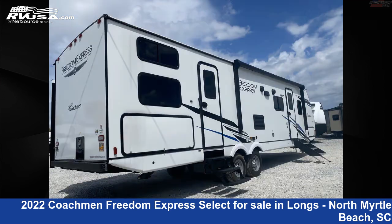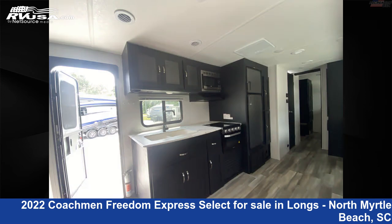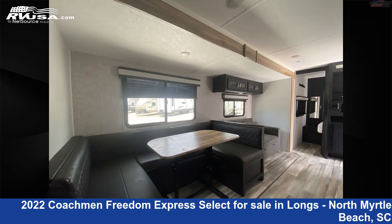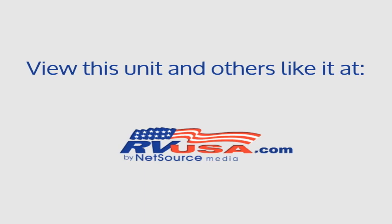auxiliary battery, leveling jacks, stove top burner, spare tire kit, LP detector, CO detector, slideout, and 50 gallons fresh water capacity. The floor plan layout of this travel trailer features bunkhouse, front bedroom, mid-kitchen, outdoor kitchen, 2 entry, exit doors, U-shaped dinette. The unloaded weight of this 2022 Coachmen Freedom Express Select 31 SE is 7,172 pounds.